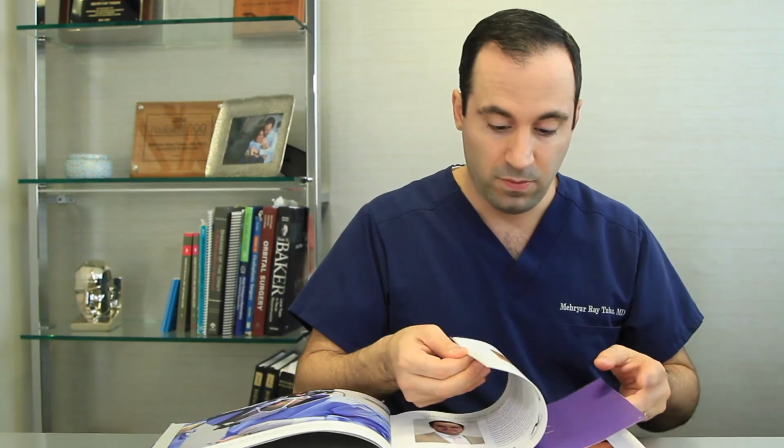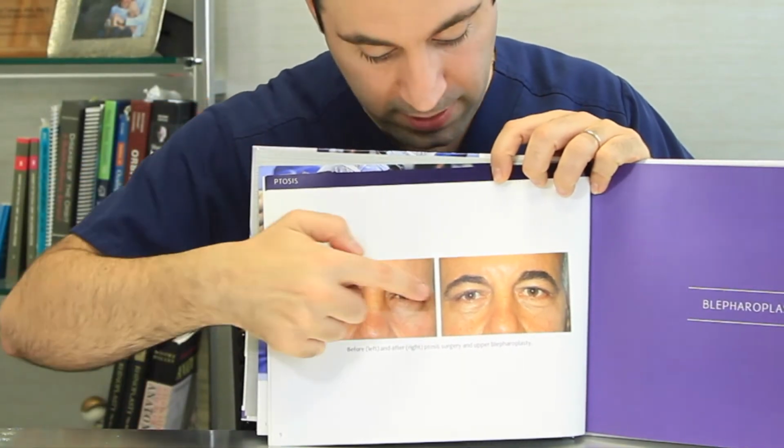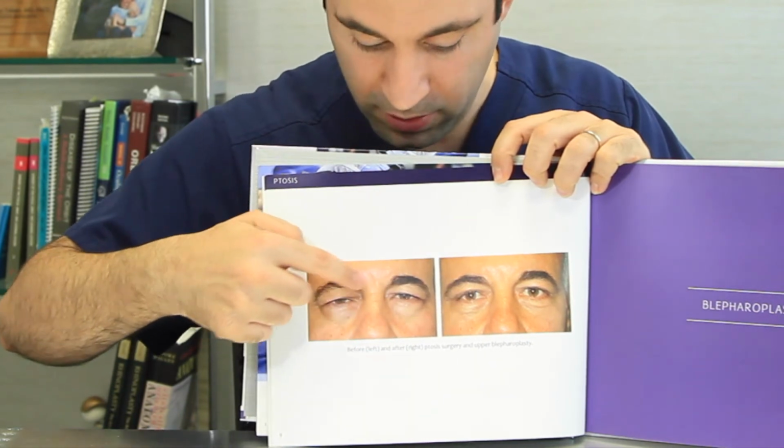Now, if the patient has both problems, the muscle issue and the skin issue, well, they can have both procedures. This person had both issues. The muscle was tightened to raise the upper lid. At the same time, extra skin was taken off.